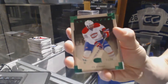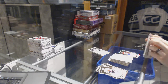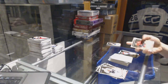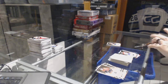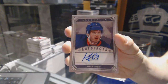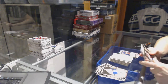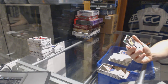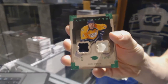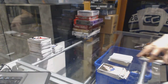Emerald number to 99 for the Montreal Canadiens, P.K. Subban. Autofacts for the Philadelphia Flyers, Mark Streit. And we've got a jersey and two-color patch Emerald, number to 75 for the Nashville Predators, Shea Weber.